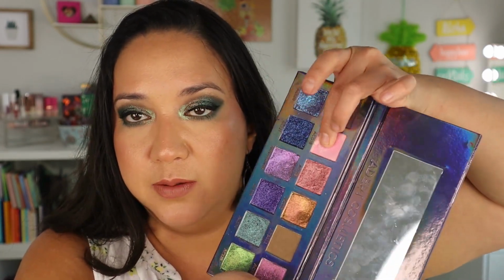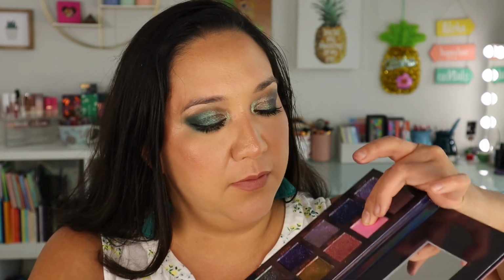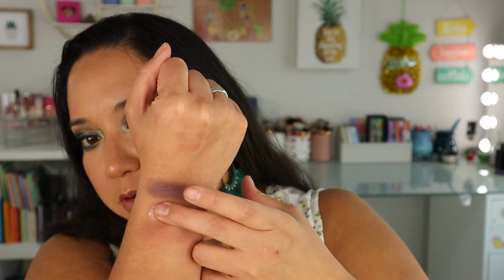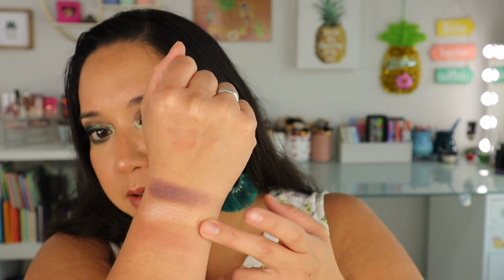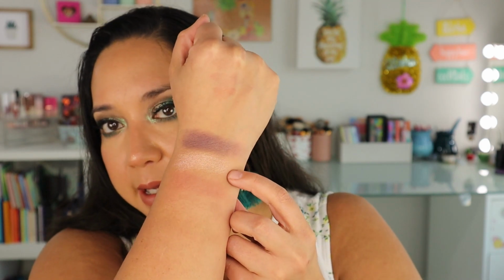Then we have ACD 18. This one is definitely more like a satin. It's a very light pink, and it's a little more on the drier end, but there's that one. It makes a really pretty inner corner highlight.